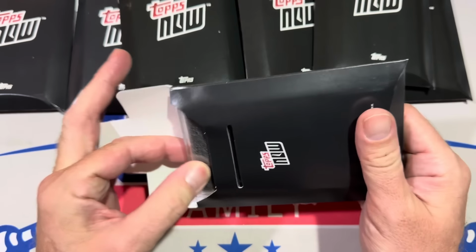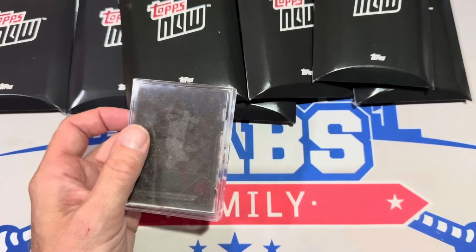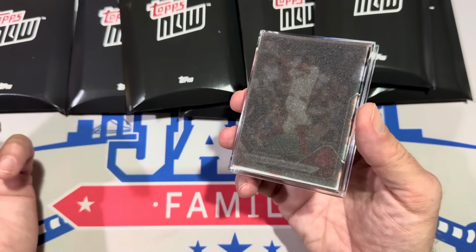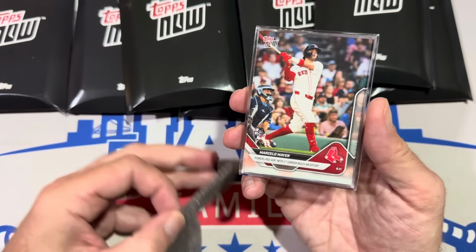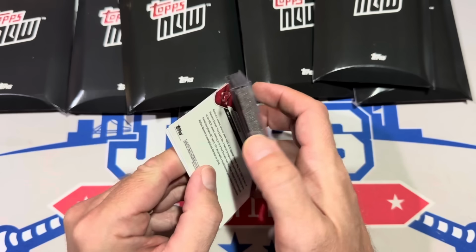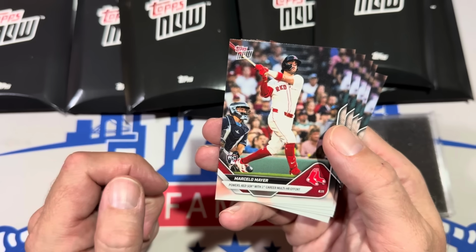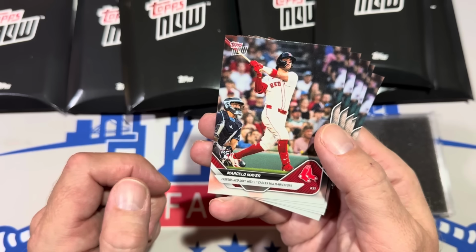About $8 a card. I bought these hoping to get maybe some nice cards, maybe some numbered cards. I don't check Topps Now every day like I used to, but once or twice a week I'll go on and see what's there. And if it's a rookie, I'll buy it. Like, look at this. Marcelo Mayer right there. It's going to be a rookie card, which tells us he's going to be in 2025 Topps Update. He'll probably be the lead guy.